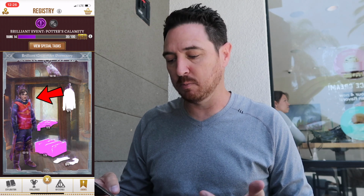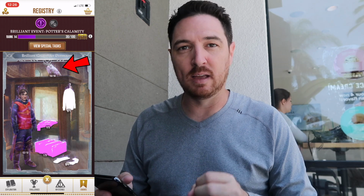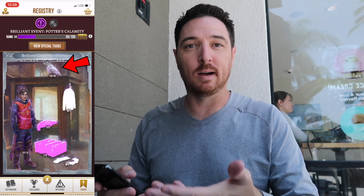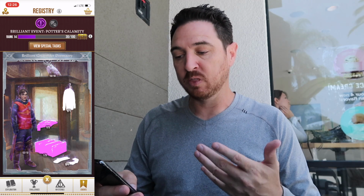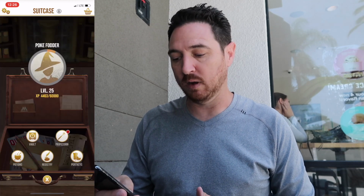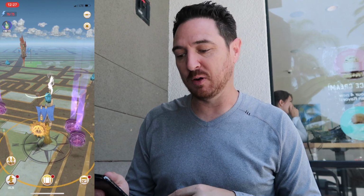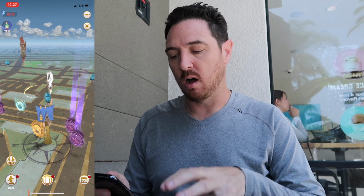That is going to be foundable out in the wild. Same thing for the Brilliant Hedwig. Both of those are going to be in the wild, obviously, and that is why those are the 2 items that I have completely filled in at this point. And as you can tell on my screen, you can attract the brilliant spawns off of dark detectors. So keep that in mind if you are having a hard time finding them.